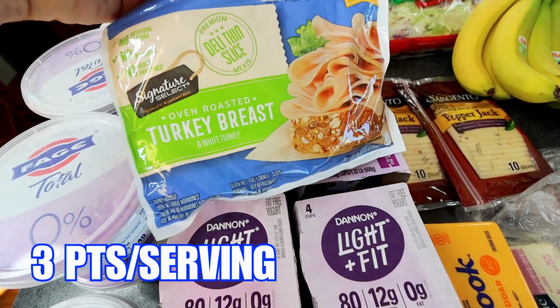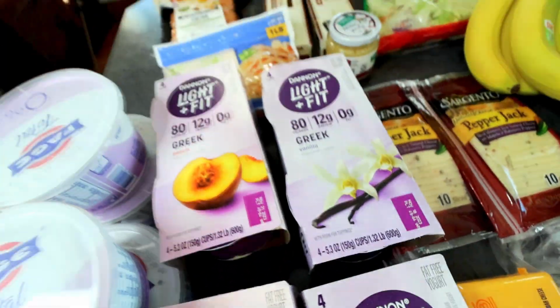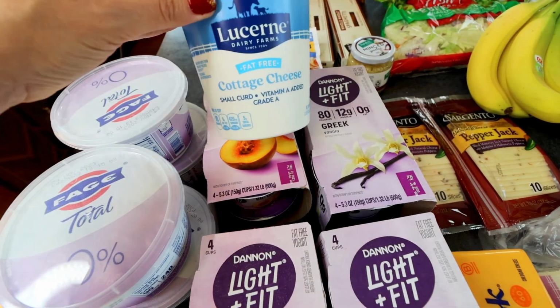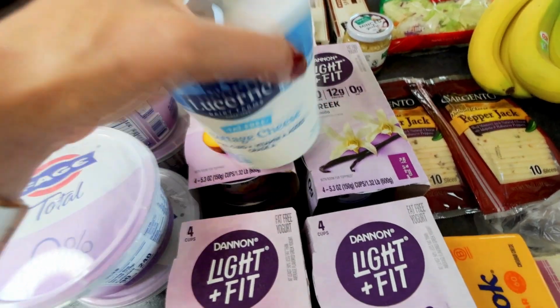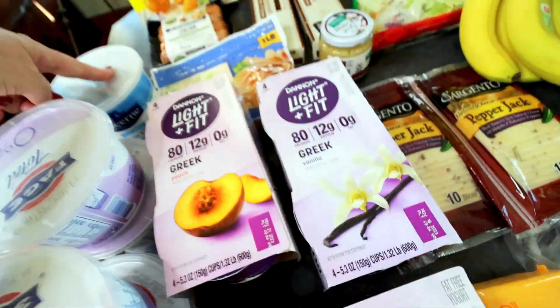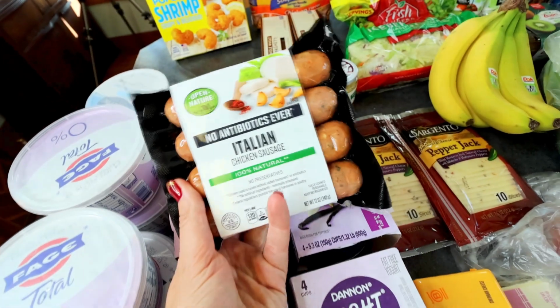Okay, next up, got some oven roasted turkey breast for sandwiches. Got some fat-free cottage cheese. I've been liking the fat-free lately since it is 0 points. I was doing the 2% milk, but I've switched. And honestly, the fat-free, I think, tastes almost as good when you get used to it anyway.